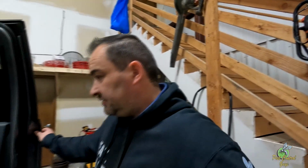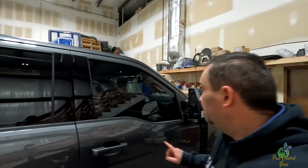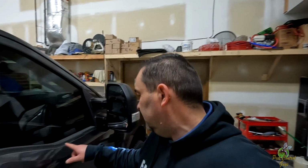All right, so this side's done. Show you guys kind of what we're dealing with here. It fit okay. So that's definitely darker than it was. I need to clean the outside, but I think it's gonna match good. So fitment was a little bit different. It was, it's a good thing I took the door panel off because it was long.